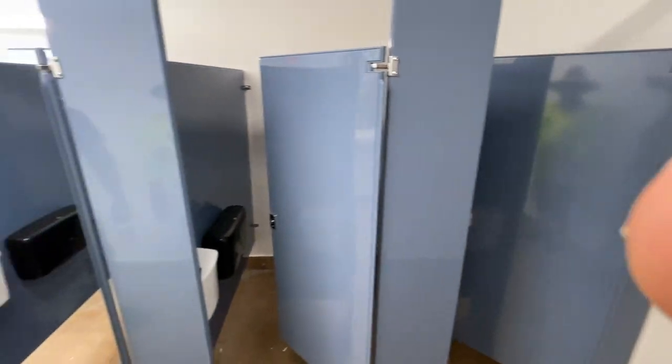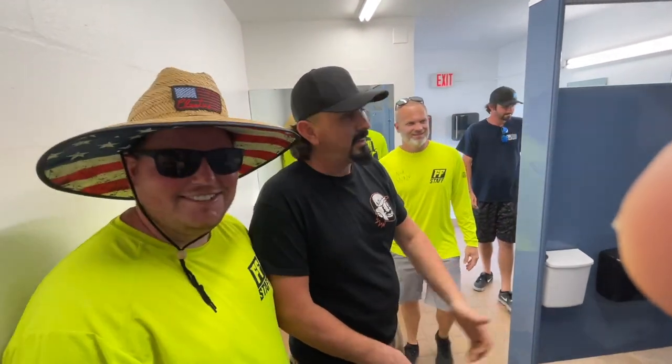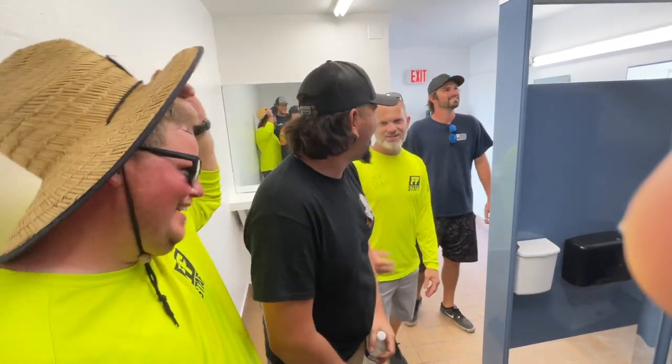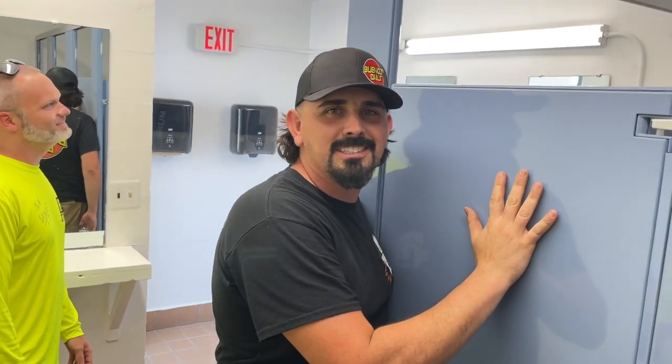Much better. I like the color you guys chose on the partitions, too. Yeah, I'm trying to get as close to the blue as possible, but I really like this blue. Look how much room. This is the ladies' room. You shouldn't be in here. You can't go in here when we have an event, George. Don't write on our brand new partition.